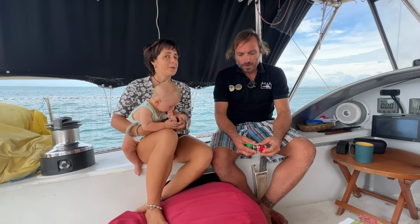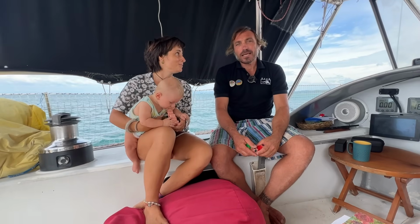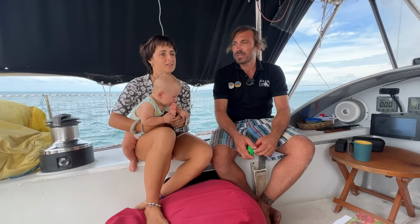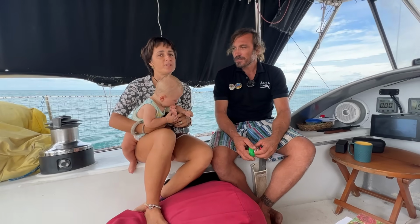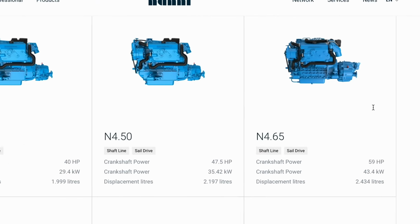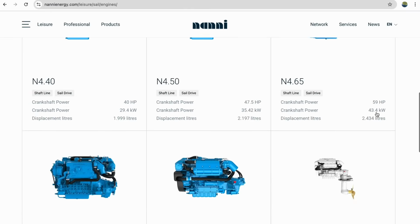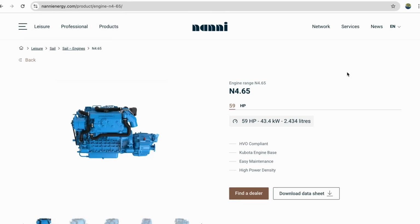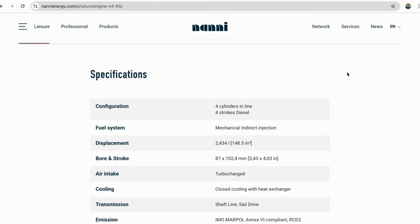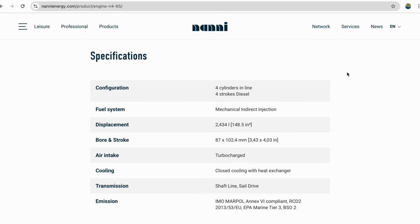So finally, we can reveal what we've chosen. It is a 60 horsepower, 59 precisely, and the model is the N4.65. Some of you may say, there is the turbo, blah blah blah. It's quite an efficient use of space, I think, the turbo. I really like an engine with a turbo.